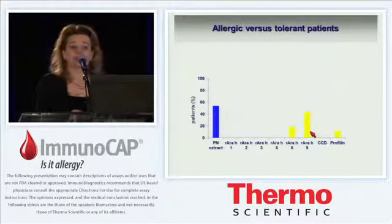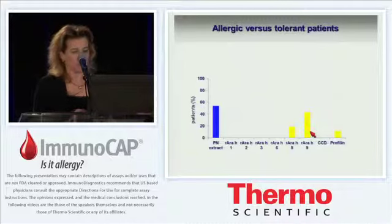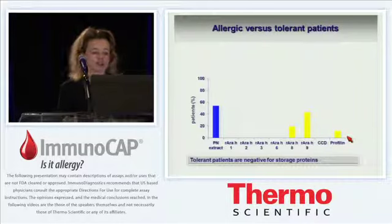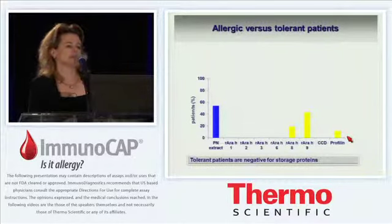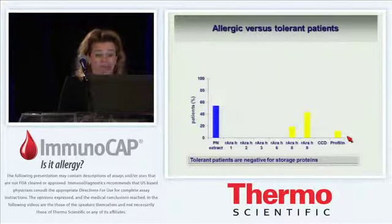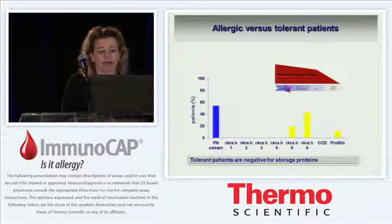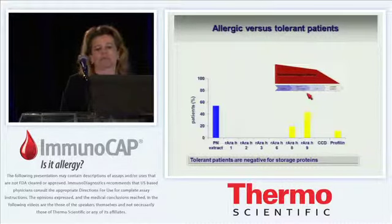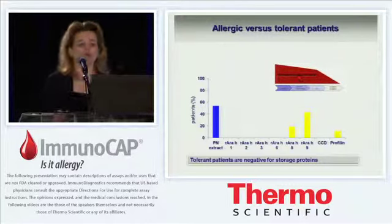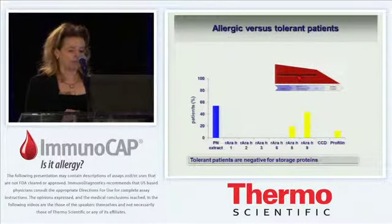Here you see the sensitization in our tolerant patients. Those patients were sensitized to Ara h 8, 9, so the BET V1 homolog, the lipid transfer protein, and the profilin. None of our tolerant patients were sensitized to storage proteins. So this is what I tried to explain to you with this picture. If we have IgE to these three proteins, profilin, BET V1 homologs, and lipid transfer proteins, we have a higher trend to observe sensitization which is not accompanied by a clinical reaction.